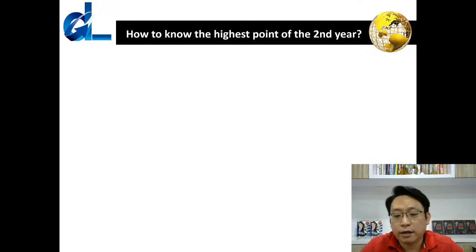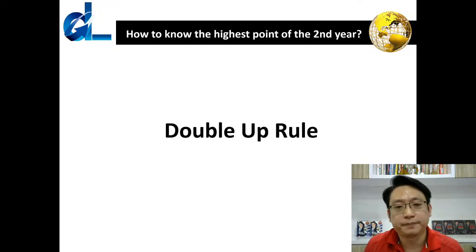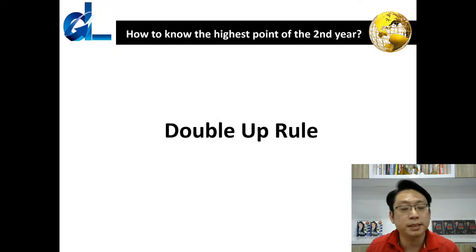Now can you please write down, this is what I call the double up rule. Can you please write down these words? Double up rule. In the second year of a bull market, normally when your index price, and when I say index, I do mean stock index, goes up 2 times its value, there is always a resistance area. And there is a likelihood that in the next few months, there's bound to be a big correction. So this is what we call the double up point.